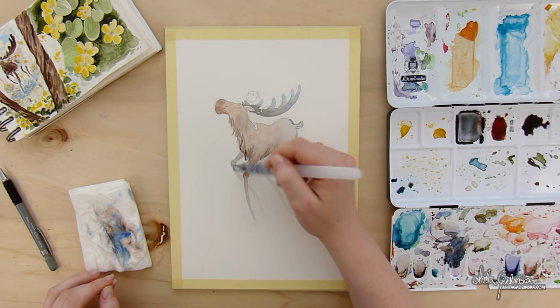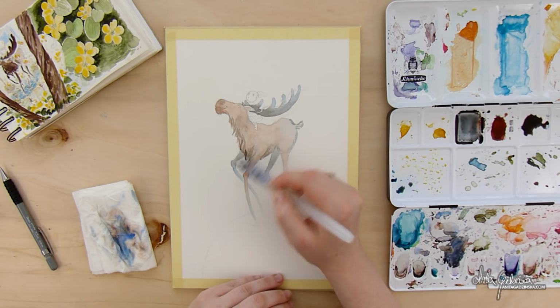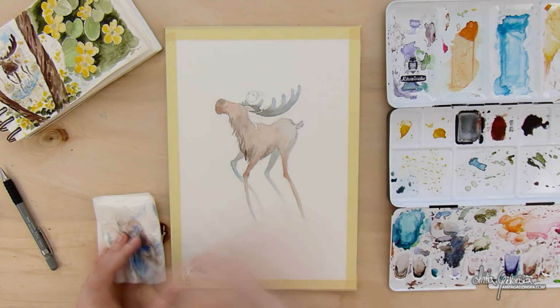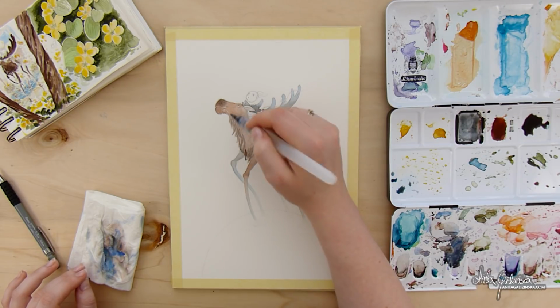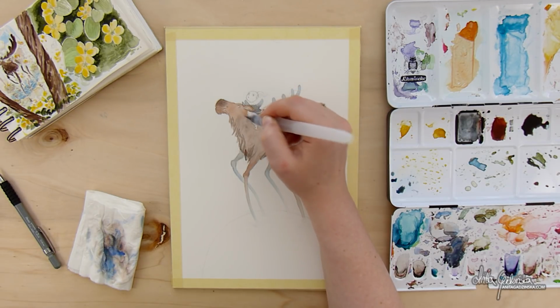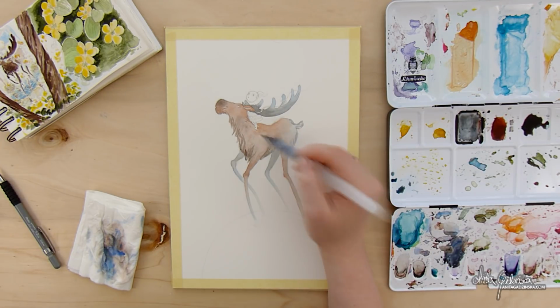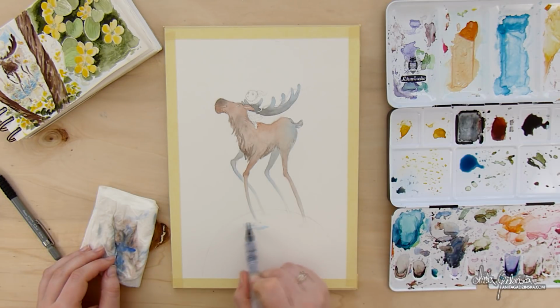So, for example, did you know that a moose is called a moose in America? However, in Europe, it's called an elk. I didn't know that. I actually thought that elk was a kind of deer, which is true, but not in the case of Europe, because we have to call our stuff differently.